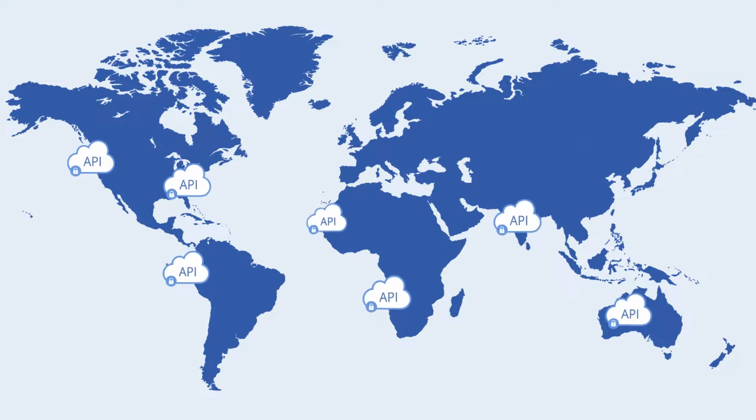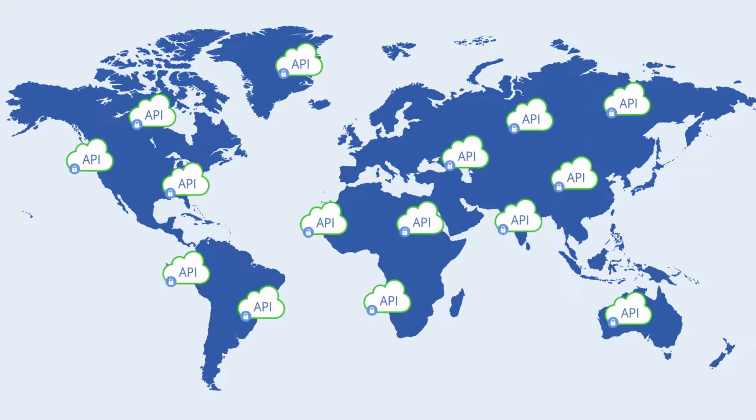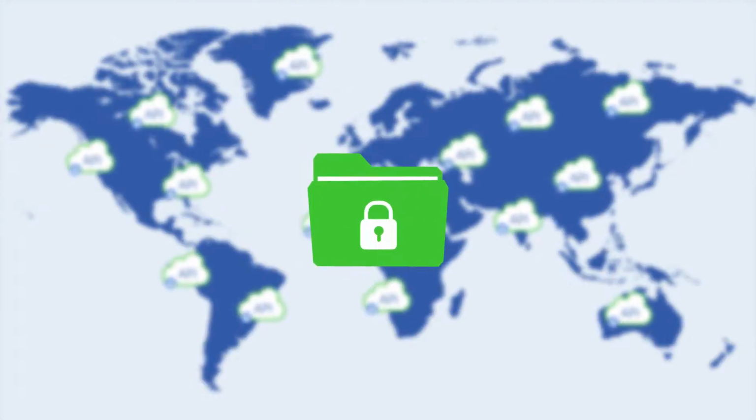API security is an essential aspect of online application security in today's world. Secured APIs are critical for keeping your company's data safe.